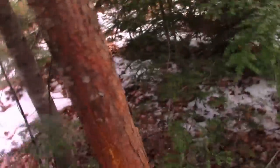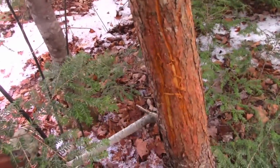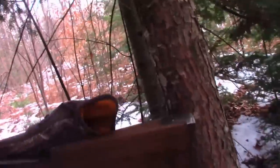and I just came across this old rub here. Got some gouges in it, pretty good ones. They're way up here too, almost chest high on me, so it's a pretty good buck.